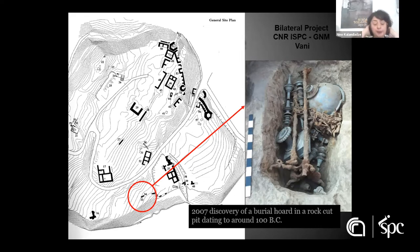Our project with our Italian colleagues, we are going to work on two points. Point one is jewelry from grave 11 from Vani, and another is to work on the reconstruction of the ritual temple with amazing lamps. And these lamps belong to the burial hoard discovered in 2007.